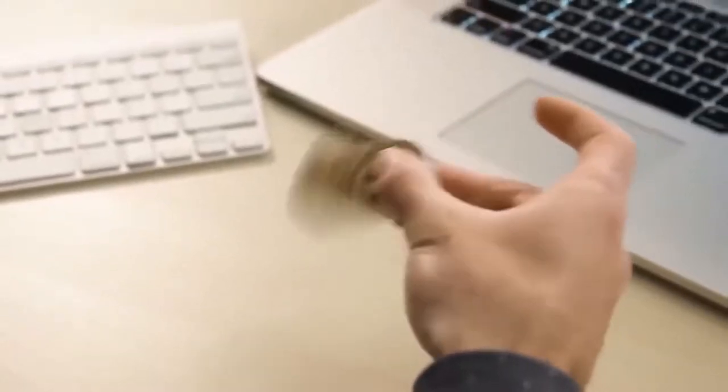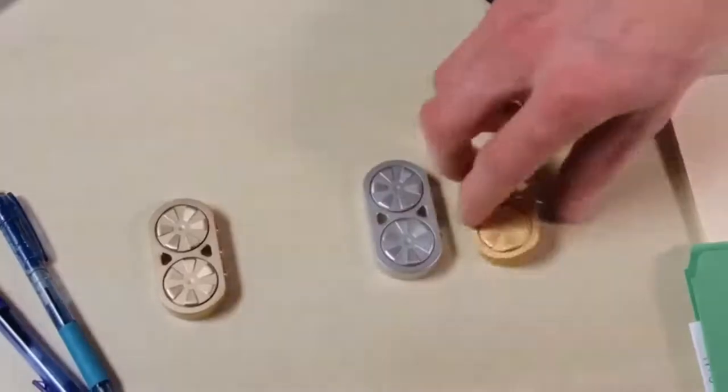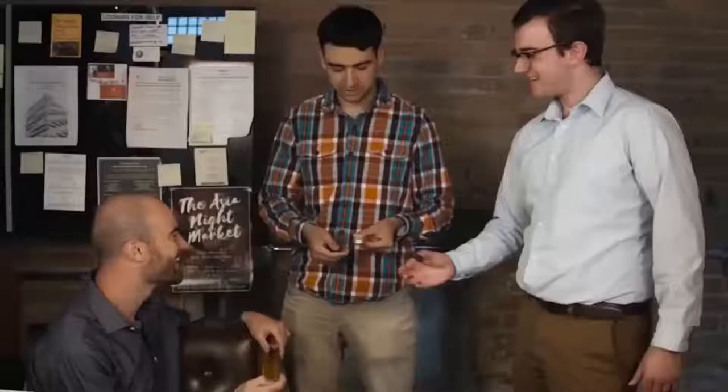Apart from spinning the gadget, you can spin every detail separately. If you want to protect your gadget, you can also buy a stylish case for it. The toy comes in 5 beautiful colors: black, blue, silver, gold, and pewter. And the price of this spinner is $40.